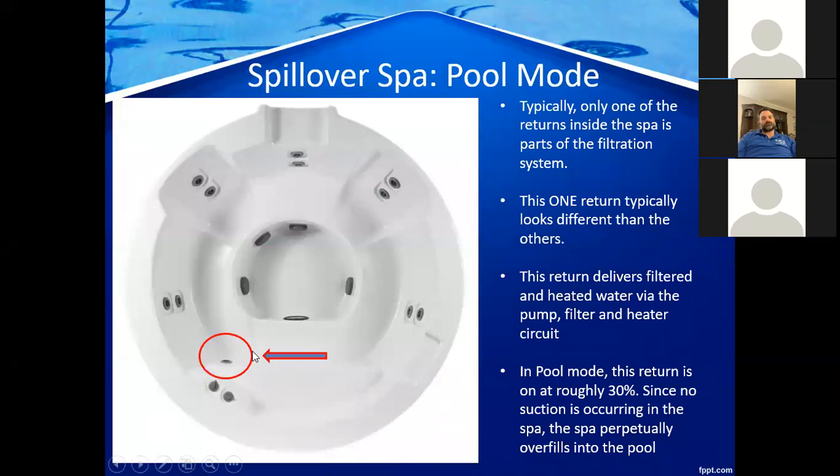So the spa usually has one jet that's part of the main filtration system of the pool, and that one jet is the one that is filling up the entire spa perpetually. And there's usually a spout on the spa that spills over into the pool. Okay, the remaining jets don't do anything other than provide a massage for your back. Okay, and there's another pump usually that sucks the water from the bottom drains. Two of these drains are for the filtration system, and two of them are for the massage pump.